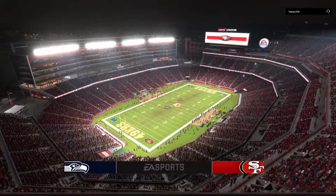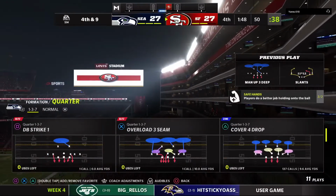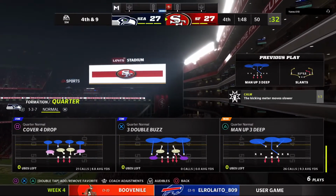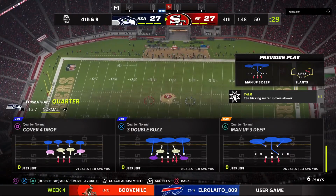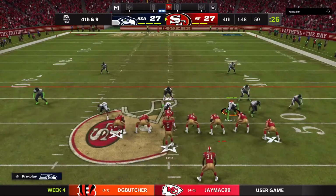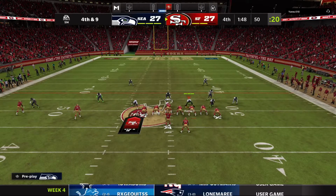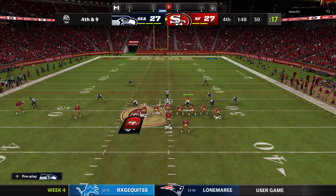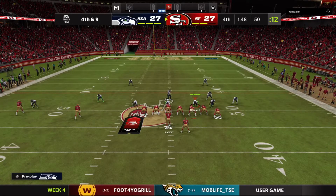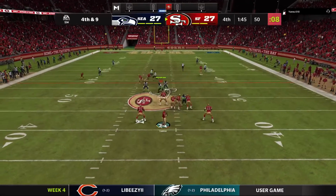The 49ers now going to use the first of their timeouts as they stop it prior to what will be an important 4th down. Tie game, 4th quarter, and they're going for this thing on 4th down. And they'll go for it. Lance.